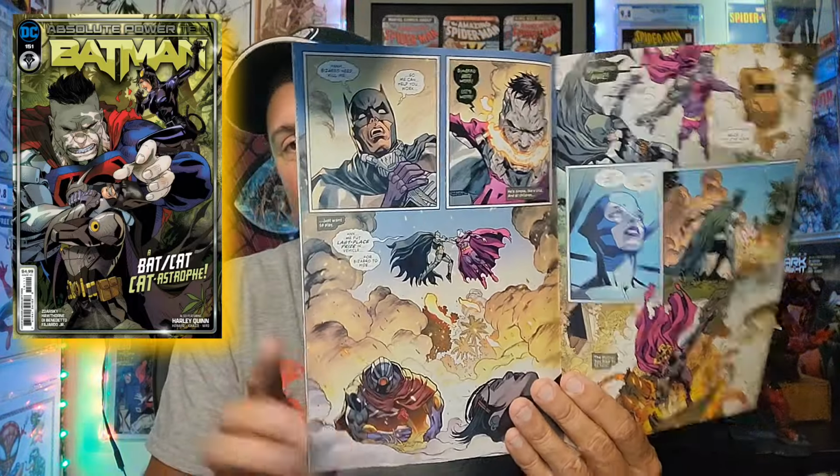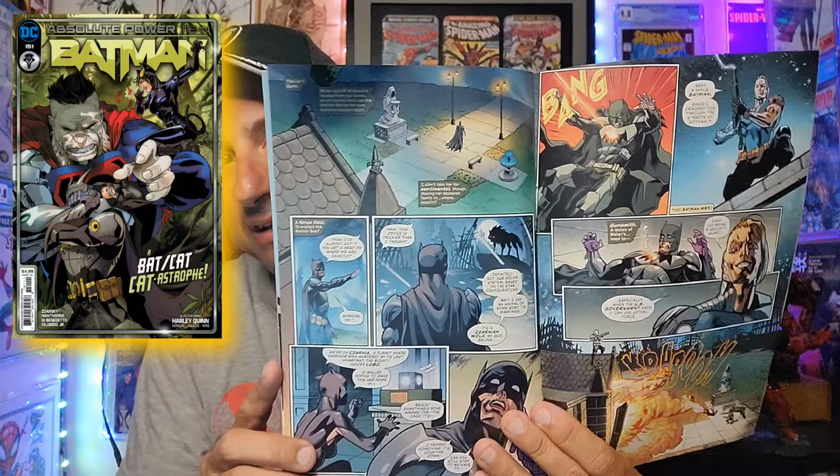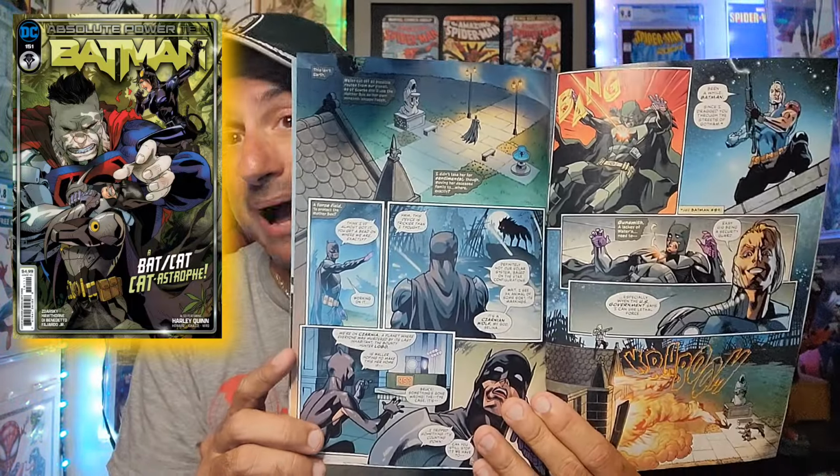It was really a lot of fun, lots of action, and I have been thoroughly impressed with the Absolute Power tie-ins for the most part, and I'm looking forward to more. Like I said, artwork wasn't maybe on par, but the story was. So definitely recommend this one.